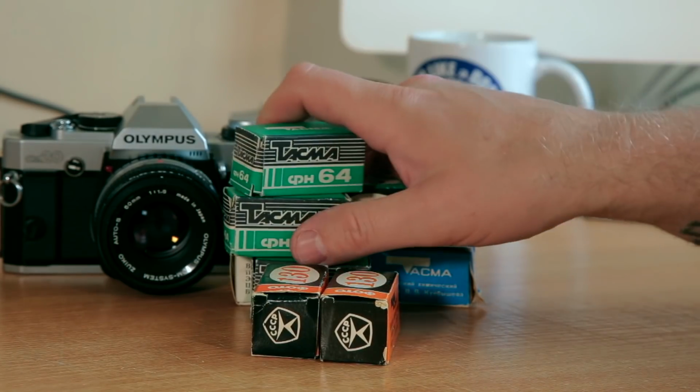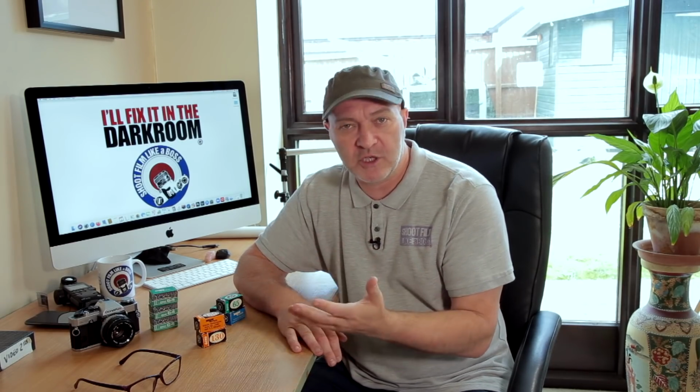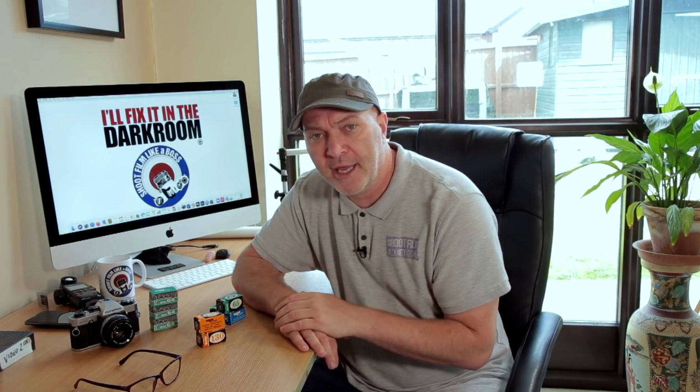So the rule of thumb with expired film is to shoot the film 1 stop overexposed for every 10 years old the film is. So if it's 100 speed film and it's 10 years old, you shoot it at 50, you'd overexpose by 1 stop. If it's 20 years old, you'd overexpose by 2 stops. That's because the film over time gets less sensitive, so you need to get more light into the camera to build up the photograph.